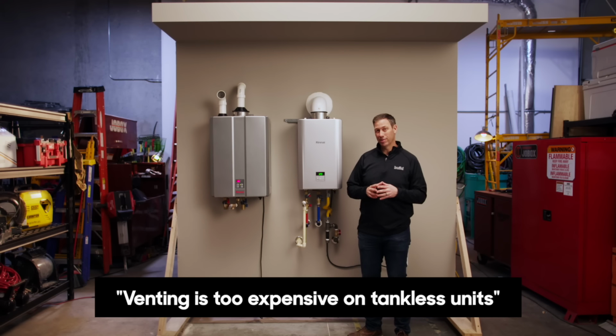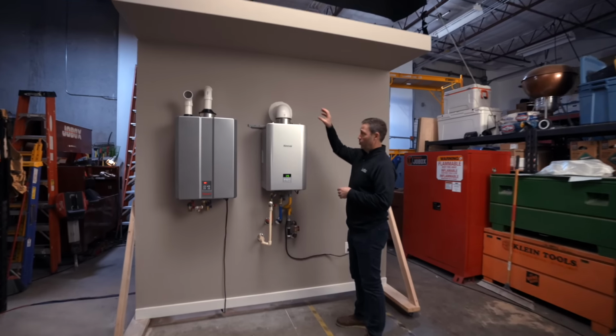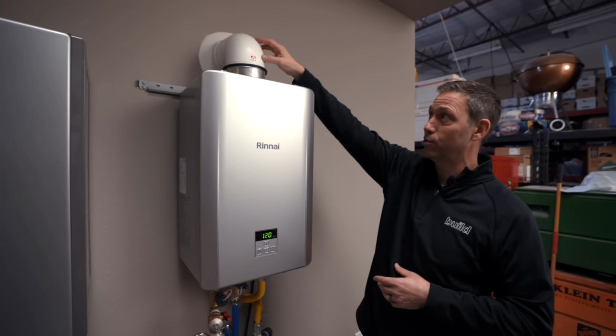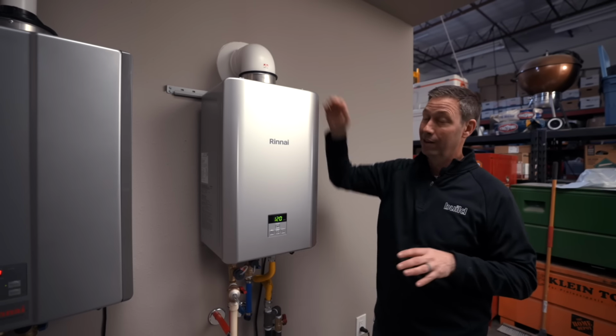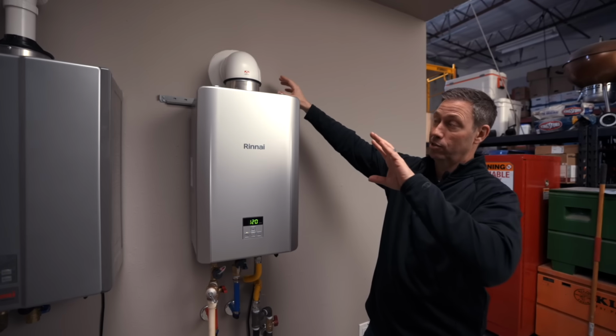Venting is too expensive on tankless units. All right, let's break this down. Come check this out. Rinnai, for their non-condensing units, has this vent right here. This is a concentric vent, which is plastic on the outside and aluminum on the inside. Not a very expensive vent. And we can use that on all their non-condensing units.